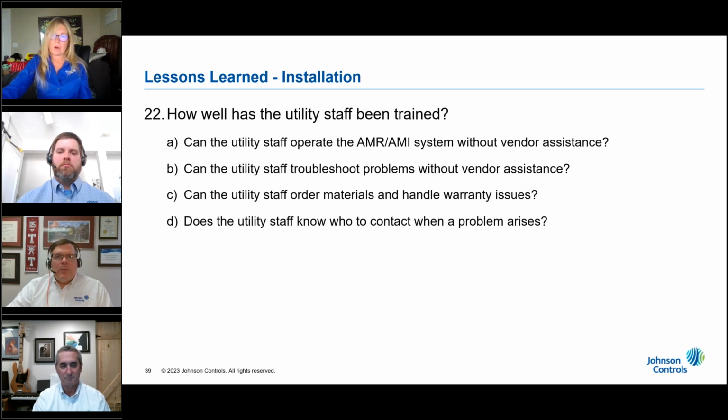Training is such an important part of any successful AMR AMI system project. Your staff should know how to operate the network without any assistance from the provider, and they must develop those basic water meter, endpoint, and software troubleshooting skills. It's important that your staff knows how to order materials correctly and how to use the RMA process. And lastly, your staff needs to know who to contact whenever a problem arises.